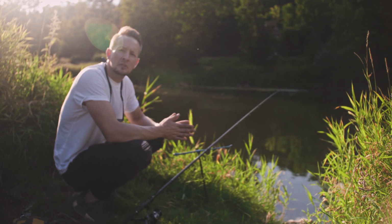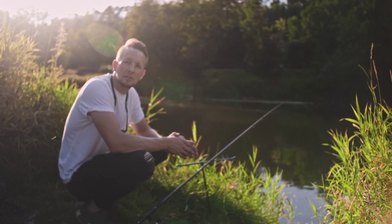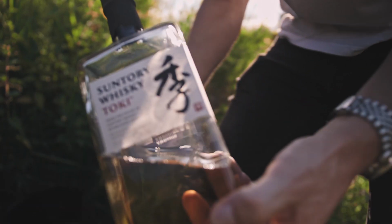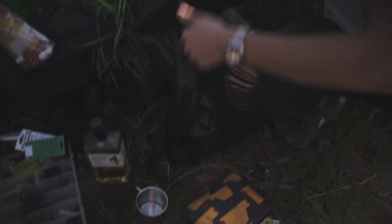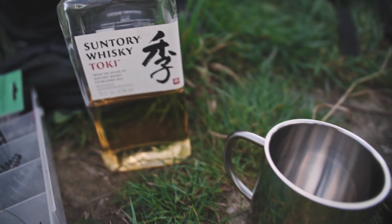Vidar, what was your biggest wish when it comes to a destination to travel to? Japan. You want to go now? Yeah, let's go. Actually, we're going to have a little Japanese whiskey now because we caught our first fish. I even brought 2 cups. I hope I will be able to film after that.